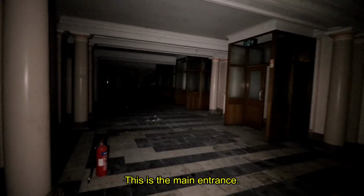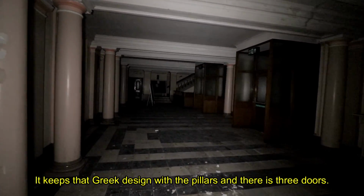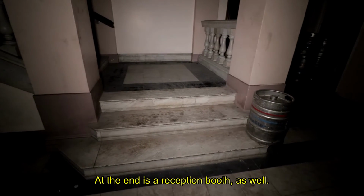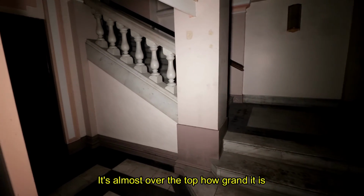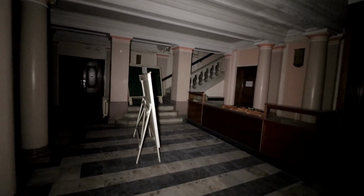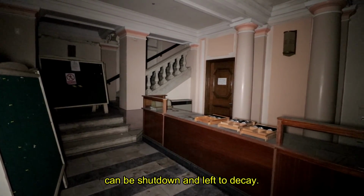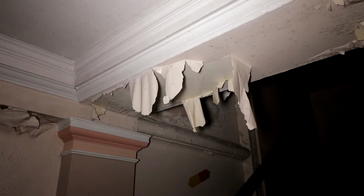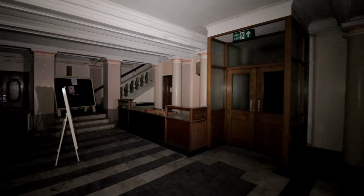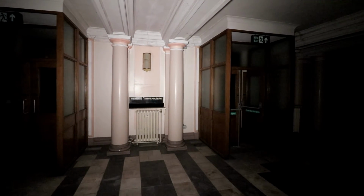This is the main entrance. Keeps that Greek design with the pillars, and there's 3 doors. At the end is a reception booth as well. It's almost over the top how grand it is, and it is such a shame that something like this can be shut down and left to decay. There's few signs that decay is settling in. This entrance foyer used materials well, with dual marble staircases at either end, wooden doorways and a stone patterned floor.